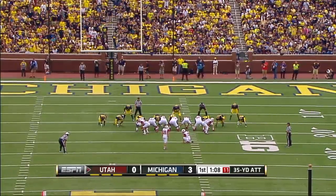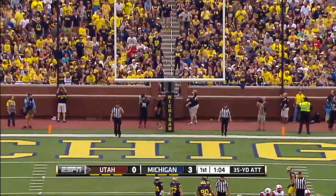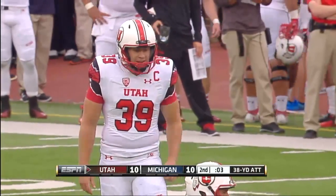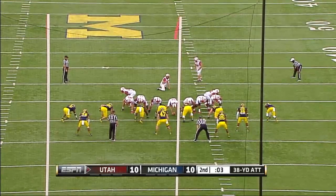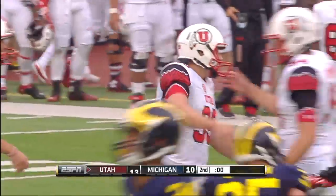This is a 35-yard try. And a 25-year-old former member of the U.S. ski team. And it is good. So here's Phillips. 17th play of the drive. He's 1 for 1 today from 35 yards, 2 for 2 for the year, 19 for 22 for his career, make it 20 for 23.